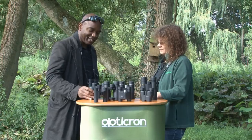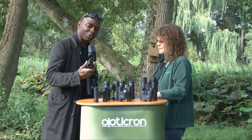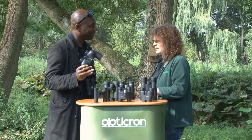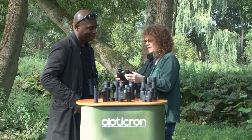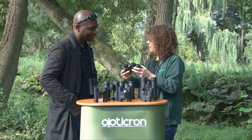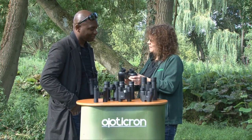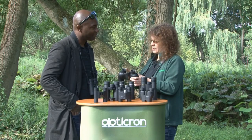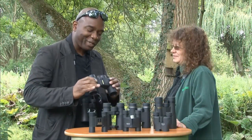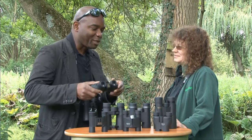But when you look at things like this, I suppose this is a more traditional shape and size, and it's a little bit more chunky, isn't it? It is, yeah. This is what we call a porro prism binocular, and they do tend to be dimensionally bigger and slightly heavier. But the good thing about these is that pound for pound, you get a better performance out of these than you will out of these. These ones are really quite chunky. I suppose a bit like these, really.